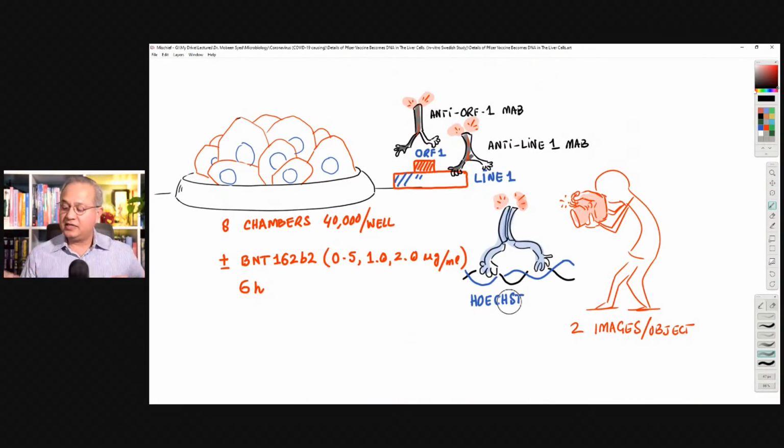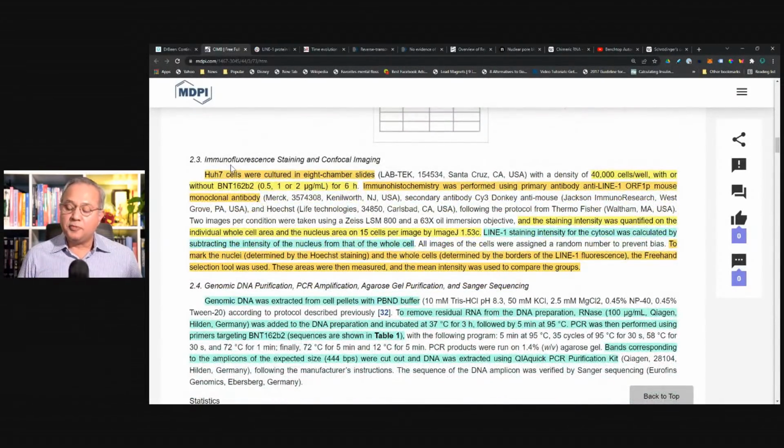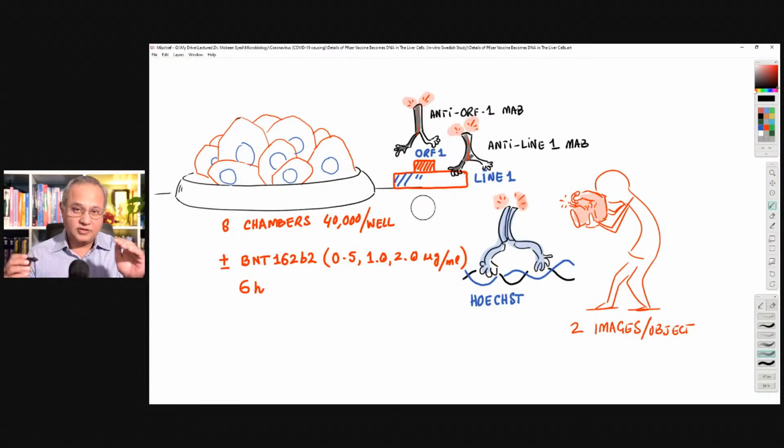Then, once they had amplified the RNAs, now they wanted to understand, from these RNAs, will the actual protein be formed as well? So if I go back here, if you would read this afterwards, you see here, next step: immunofluorescence staining and confocal imaging. So here now, they're saying, well, if the vaccine is there and is causing an increase in line 1 expression, that makes more messenger RNA for line 1. Will that increased messenger RNA for line 1 now make increased line 1 protein?